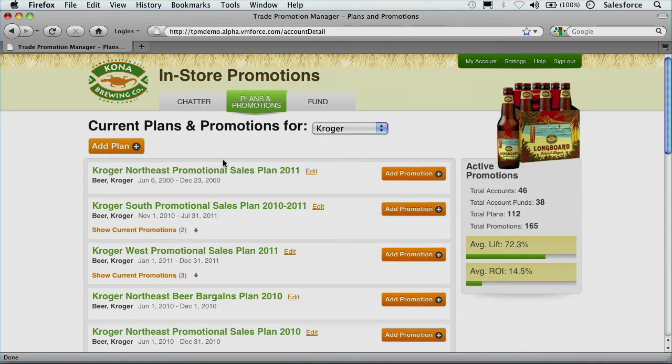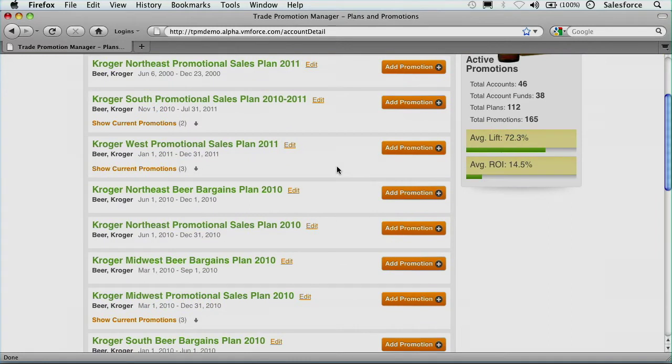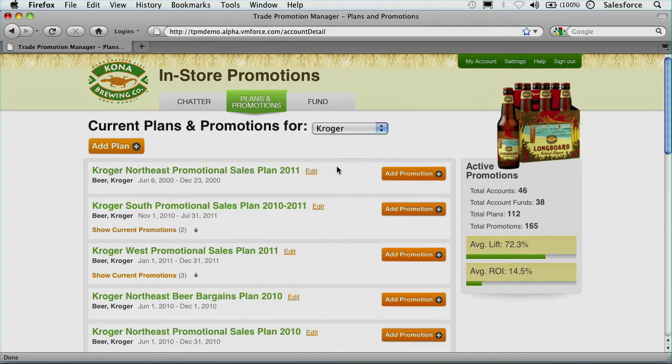And I'm sure most of you aren't experts in trade promotion management, but my experience with you all over the last couple of days is I do think you know a lot about beer. So we use beer as a scenario here. And we worked with our friends at Kona Brewing to model a scenario of how trade promotion management in the cloud would work for them using the power of VMforce.